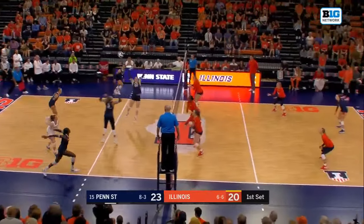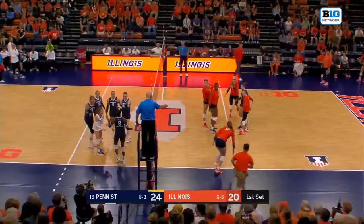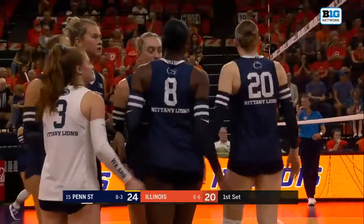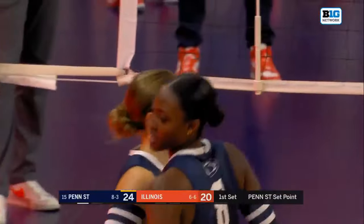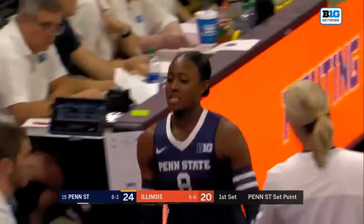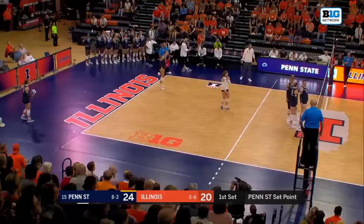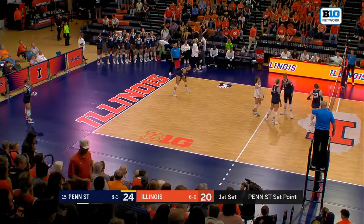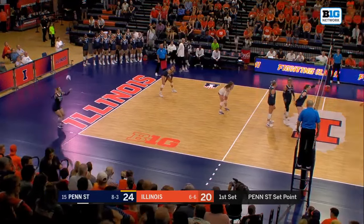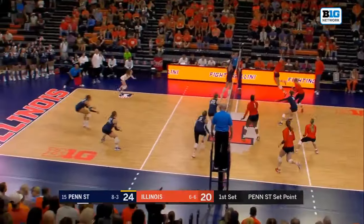Barnes at the service line. Pedraza looking to Hannah, who has the hot hand right now. You got a note that Cameron Hannah, we saw previous to this shot, a line shot. This shot, hard cross court, so showing how versatile she is. That's what makes her hard to defend. Set point for Penn State on the road.